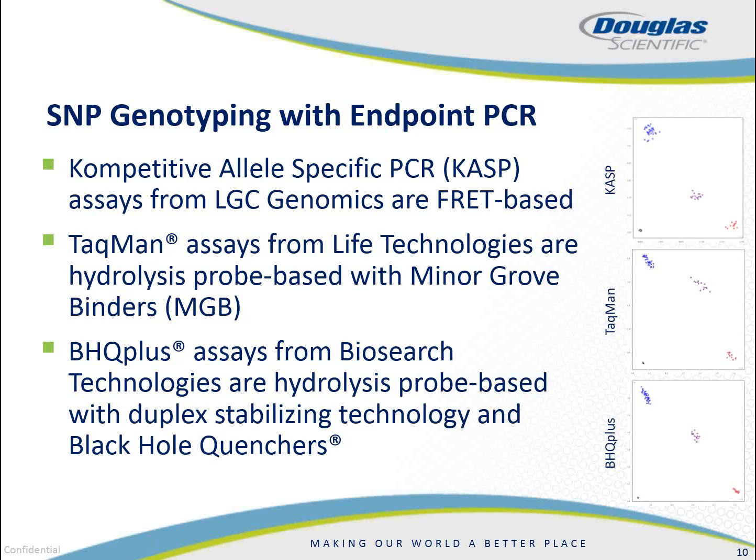On the right side of the screen I have an example from each of these types of assays. We looked at a set of samples with the same SNP using all 3 of these technologies, and as you can see, the results are very similar for all 3. From here on out, we will be focusing our attention on the BHQplus assays from Biosearch Technologies.